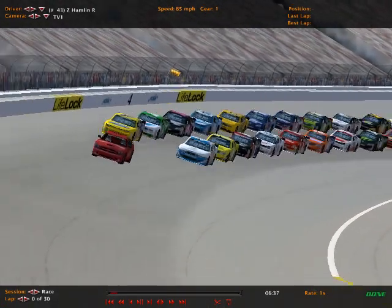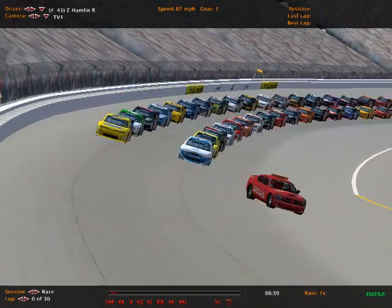As we're getting ready here for Michigan racing, the pace car is about to peel off, and I'm going to let Michael take us to the green.